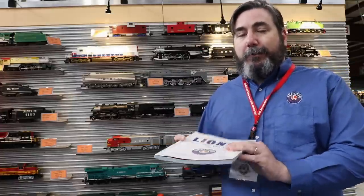Also have copies of the brand new 2019 Big Book, 250 pages of great new product that you'll be able to start pre-ordering now through our new number one best-selling dealer, Train World and Train Land.